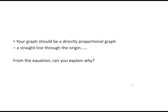So your graph should be a directly proportional graph, a straight line through the origin. From the equation, can you explain why? Pause the video while you think about this.